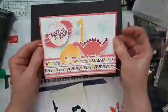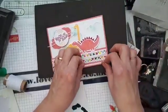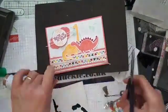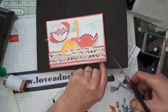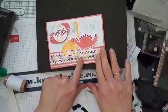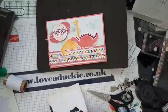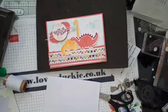Got a nice pink and sort of orangey, mangoey, yellow stroke orange dinosaurs. Perfect for a little girl. And of course we also need to do a bit of an inside for those as well.